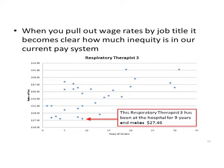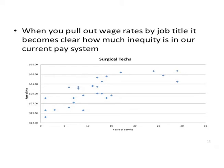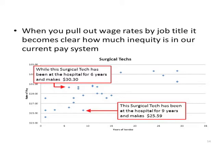Looking at respiratory therapist 3, you find this therapist who has been at the hospital for 9 years and makes $27.46, while another respiratory therapist 3 has been at the hospital only 5 years and is making $37.80. When you look at surgical techs, you see a similar graph. Dots all over the place. This surgical tech has been at the hospital for 9 years and makes $25.59, while this surgical tech has been at the hospital for 6 years and makes $30.30.